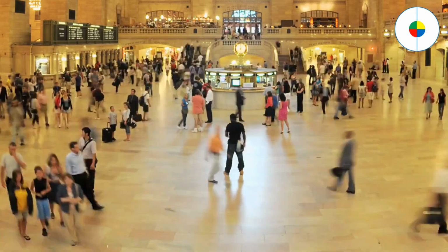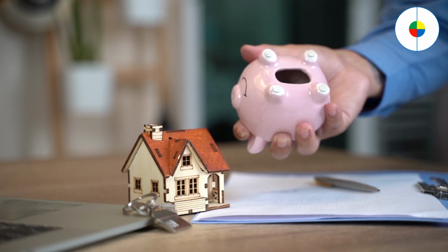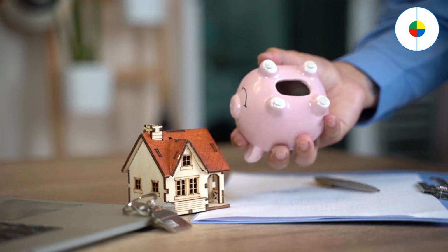Marvel at Grand Central Terminal. Grand Central Terminal is the city's historic train station. It was going to be torn down in 1975, but was saved by Jacqueline Kennedy, who raised money for its preservation.